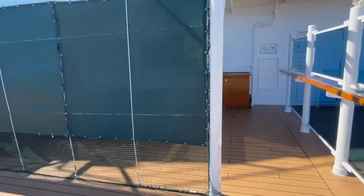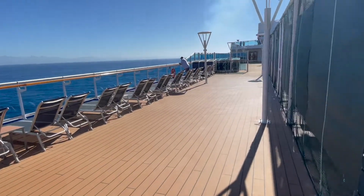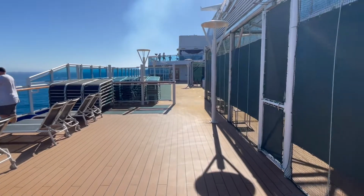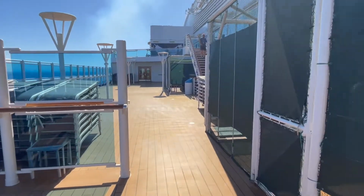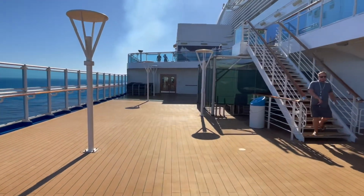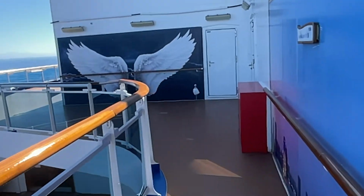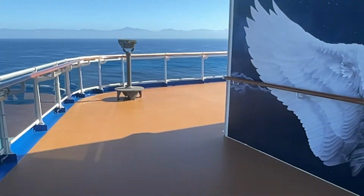Walk aft. There's some ping pong tables that are inside of some little netted areas so that you don't lose the ping pong balls. The Royal class ships are the largest in Princess's fleet, and so there's a lot of room for more activities. As we continue aft, we're going to go up to the 18th deck to look at the sport court. Okay, we're up on the 18th deck. There's a walking area. They want you to go clockwise, and 6.5 laps make 1 mile.